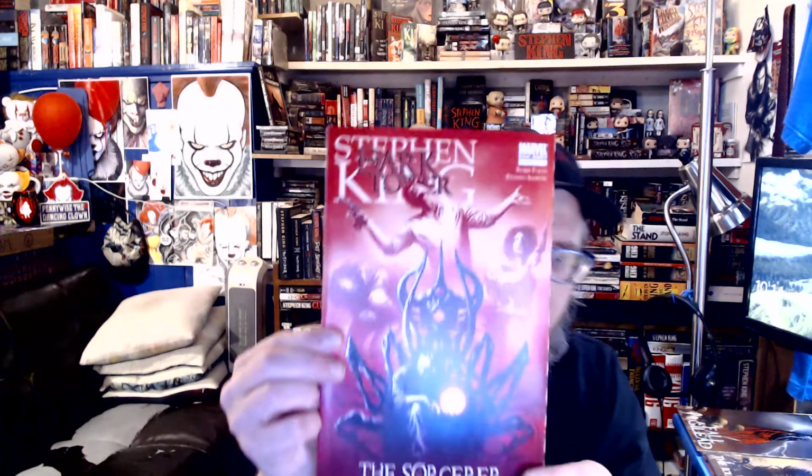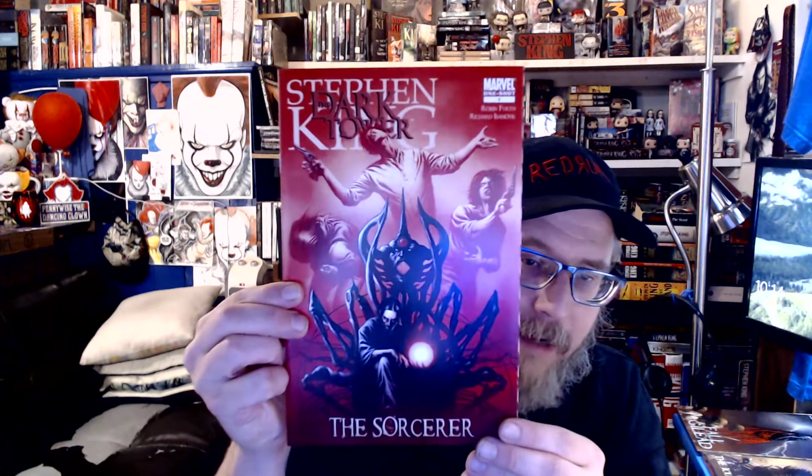This one is a one-shot. It's called The Sorcerer. I love that cover. And I actually have the poster for it behind my work computer there, so got that one. Then the next set is Treachery. It's a 6-volume set, and there's the first one.